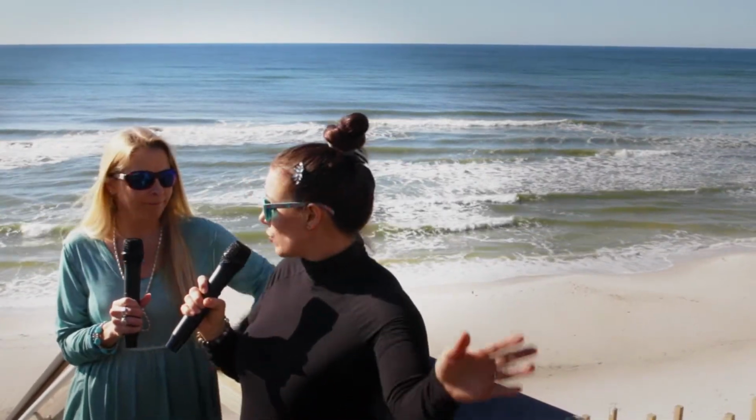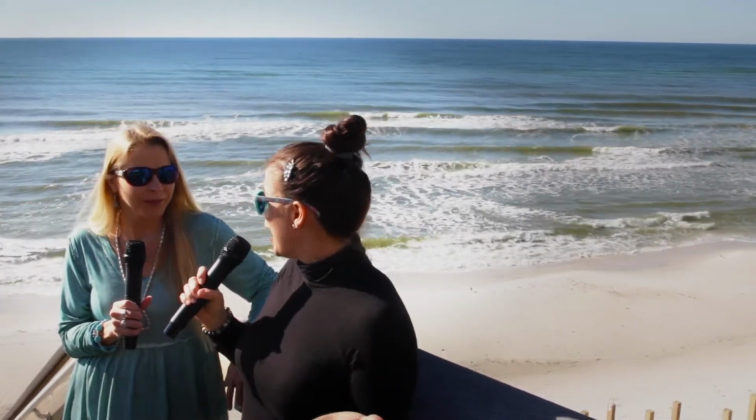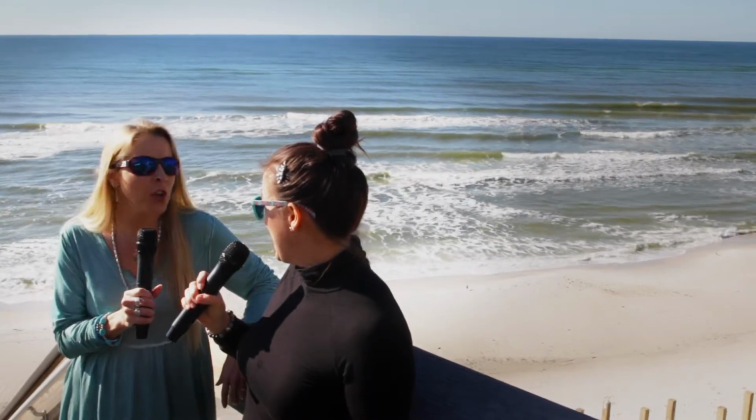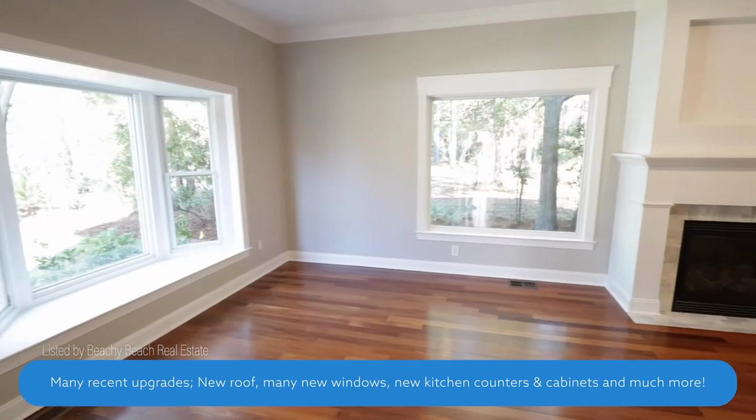We're at a public beach access right now over in Seacrest. Yeah, the foot of the street. Yeah, so they can just ride their bike over. Super close. And a 4-bedroom house under $900,000 off 30A. Unheard of. Absolutely unheard of. Yeah. The renovations of this home are gorgeous.